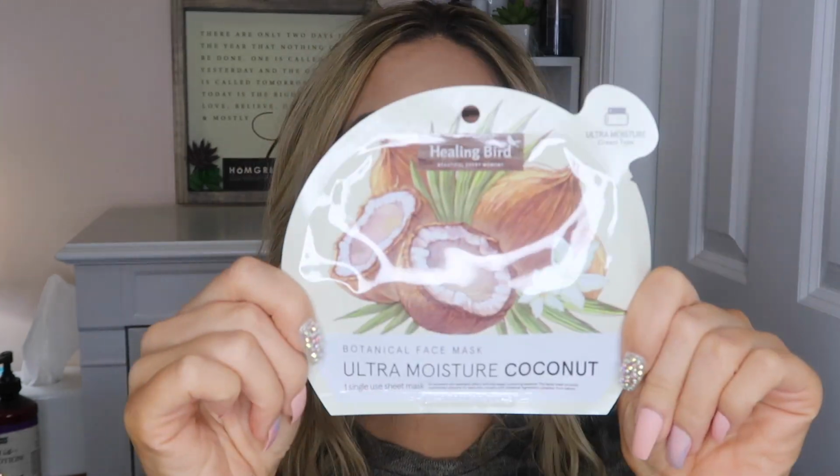Then we have another one. They always give a mystery mask, so this one is the Healing Bird Beautiful Every Moment Botanical Face Ultra Moisture Coconut Sheet Mask. So this is really good. This is going to provide so much moisture to my face, and I need it especially during these nasty winter months. So I'm super excited to go ahead and test these out.